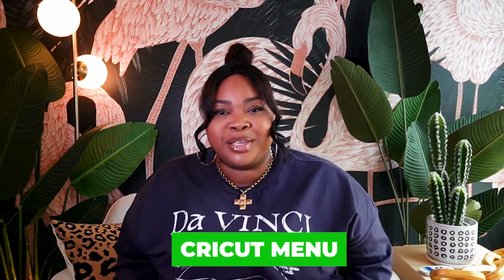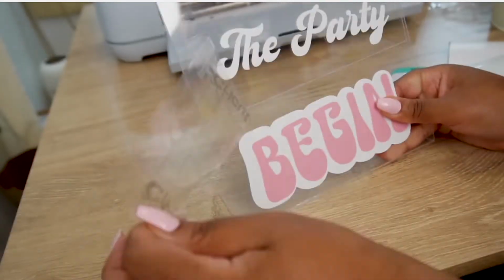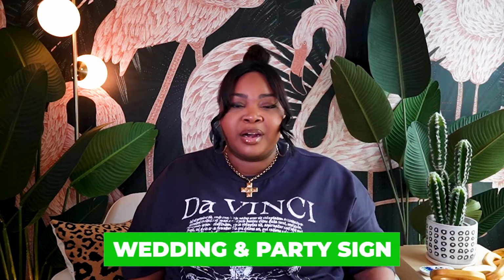So the number one thing we're going to talk about is acrylic menus. Acrylic menus can be used in all different types of parties, whether it's weddings, first birthdays, drink menus, girls' nights. There's so many different uses for acrylic menus, and they also sell really well on Etsy. Even if you're not selling on Etsy, they're definitely a good seller. So keep your mind out and keep your eye out for acrylic menus, because you can make a lot of money with these. The next thing kind of bounces off acrylic menus, and that is wedding signs or party signs.